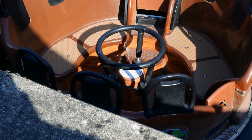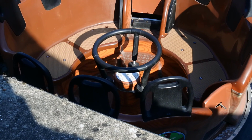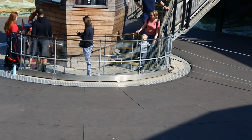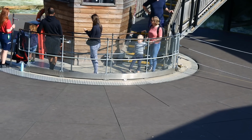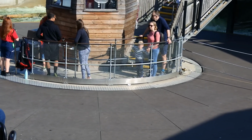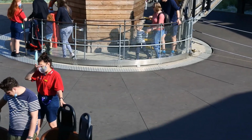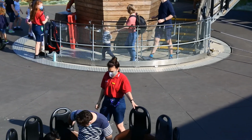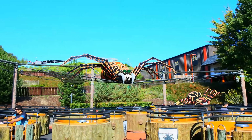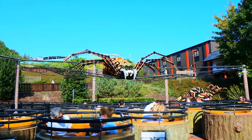Entering and exiting the ride, there is a number of steps, maybe about 10 or 12 steps that you have to go down. And there is that moving walkway that's rotating. But we didn't find it too difficult. If you need any assistance, you could ask another member of your party to help you along with that. And getting in, it's quite easy to get into the ride vehicle. Really enjoyed our ride.